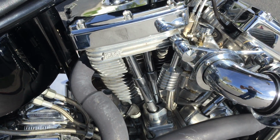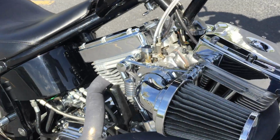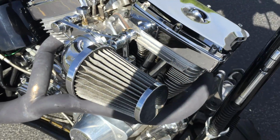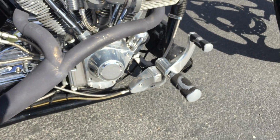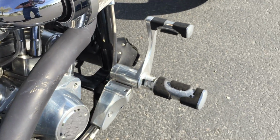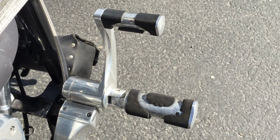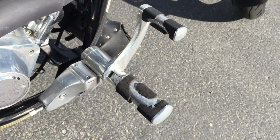Engine's in pretty decent shape. You do have some light staining on the engine fins or the jugs. Pretty common of a bike of this age. Forward foot controls, you've got some rubber that's a little worn out. Could use some polishing on the billet as well.